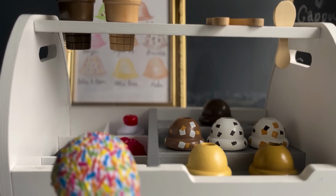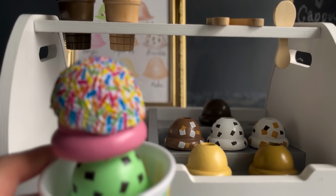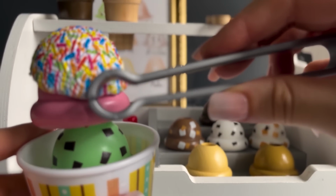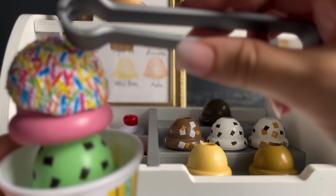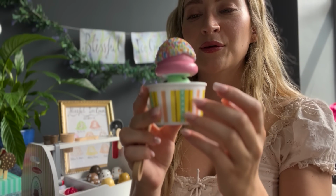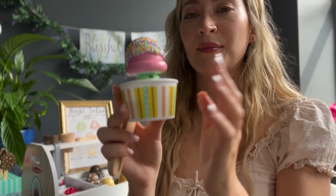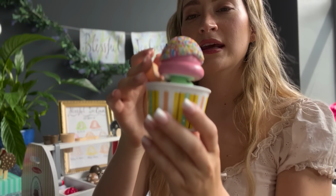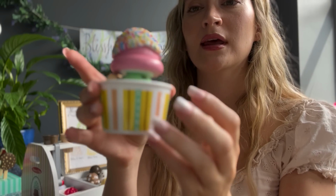Oh, sorry, it's already melting a little bit, but I'm hoping you don't mind. We've got key lime, bubble gum, and rainbow sprinkles. Okay. There you go. Order up. Key lime, bubblegum with rainbow sprinkles ready, and I've popped a little wooden spoon there so you can enjoy that easily. Okay, what's the next one, please?